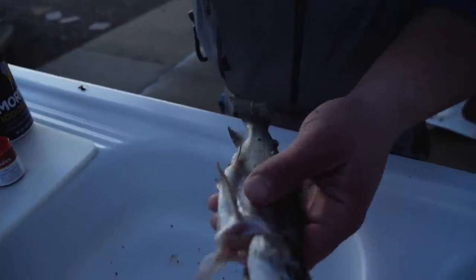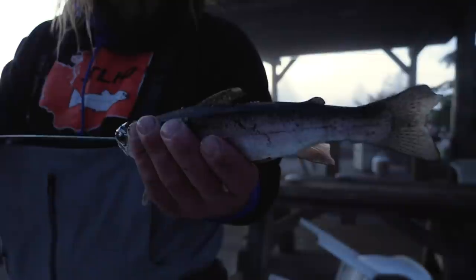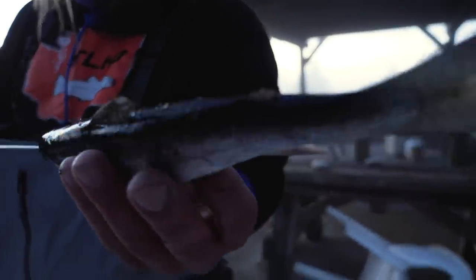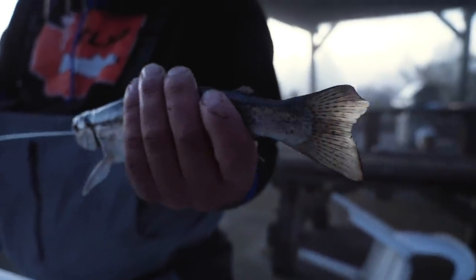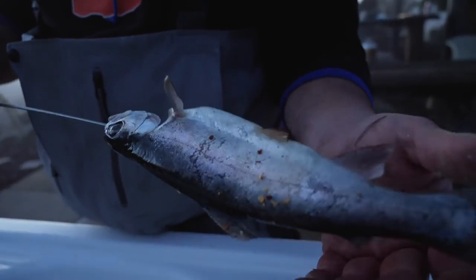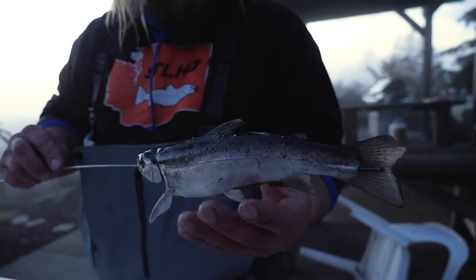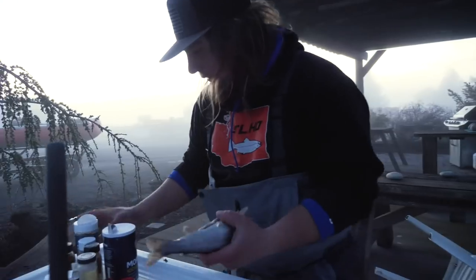That one should be good. Okay, now we're gonna go really simple. I left the heads on these bad guys. I'm gonna run that all the way down to the end of their tail, to the end of the body cavity. And I'm just gonna stick that bad boy all the way through until it hits that cartilage right there at the end. And we're ready to roast. Just like that. Gonna do the same thing with this one.